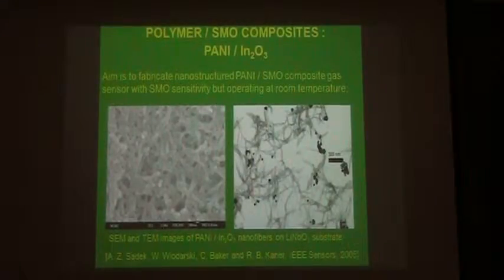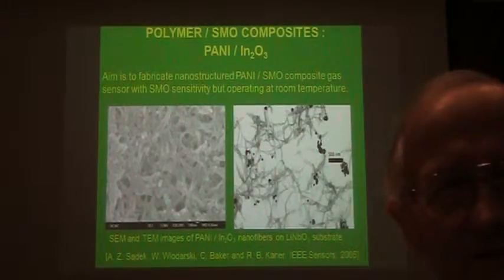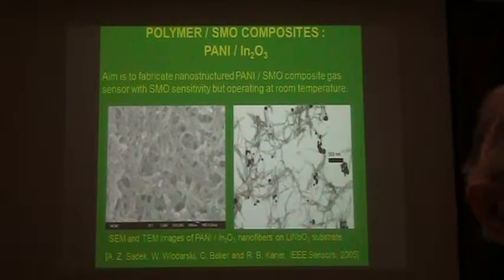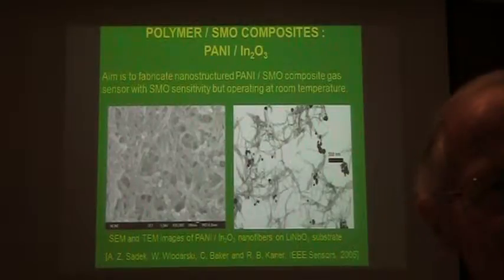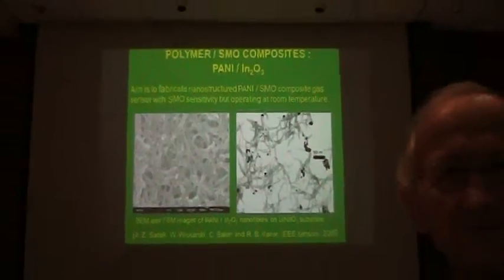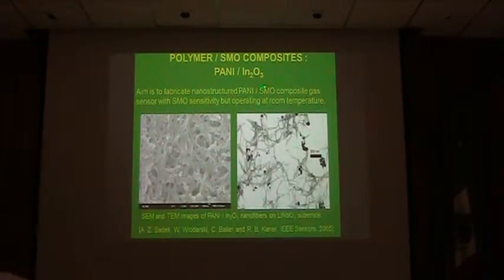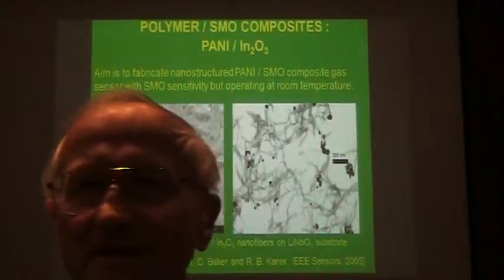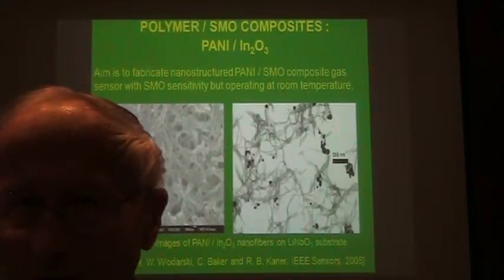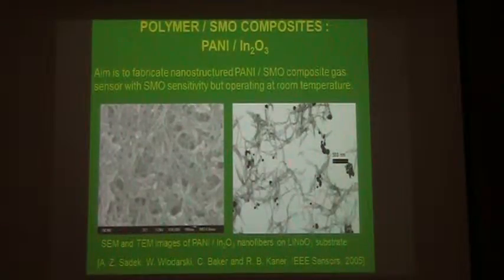Now, as you remember, I said that people are combining both materials, taking the best from them. It means that the best from semiconducting metal oxides is high sensitivity. The best from conductive polymers is a possibility to operate at room temperature. So, designing composite materials, for instance, polyaniline indium trioxide, yeah? As a result, we have a highly sensitive material operating at room temperature. Power consumption will be low. The biggest disadvantage of conductive polymers is their poor long-term stability because of a degradation process.